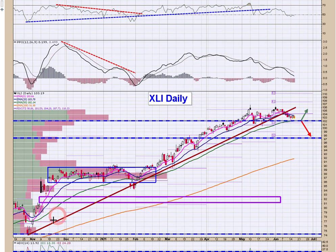Industrials. Nice uptrend off the November lows. Broke the primary trend line, bearish. Now we're sitting here just above 102 where the 50 EMA resides, and just below the fast moving averages, the 8 and the 20. So just like the financials, we're between the 50 and the 8 and 20 on price.